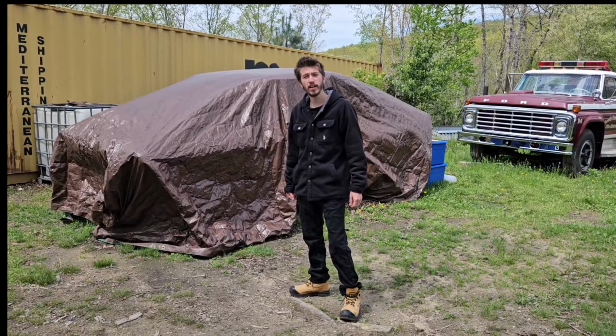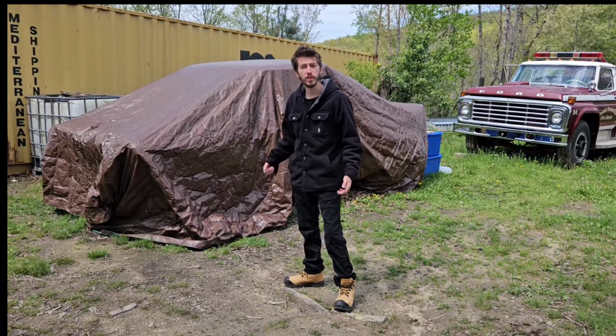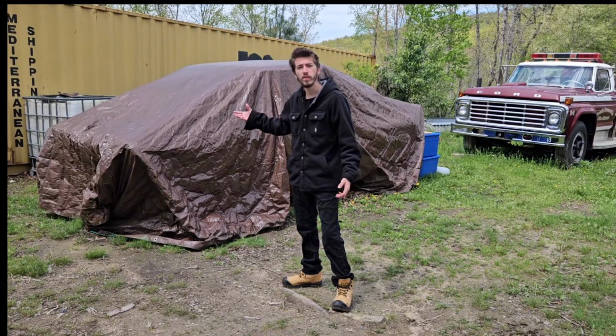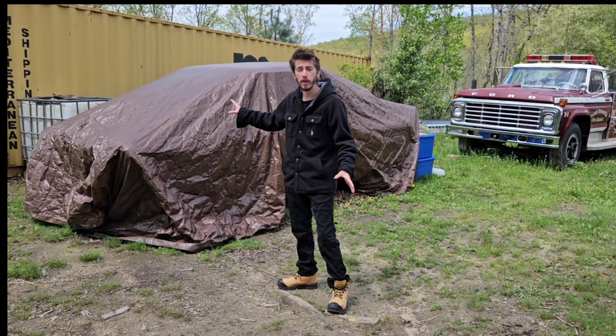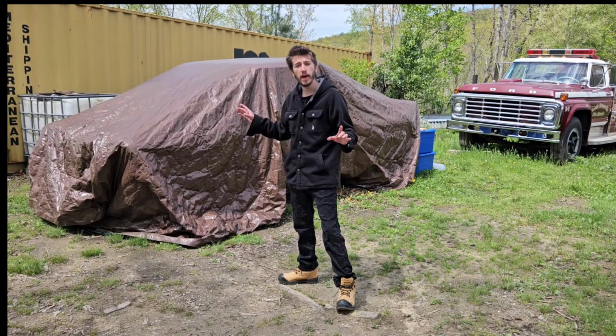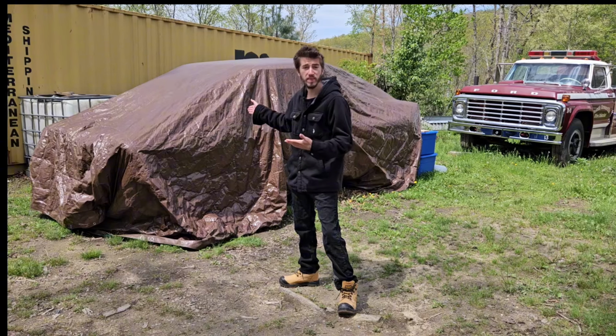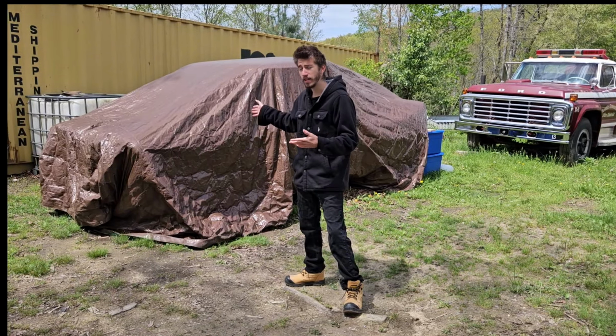Behind me, under this tarp, is my 1962 Chevy truck. Now, I got a commenter saying that the tarp being on it is going to do more damage and hurt it more than if I just took the tarp off of it. I don't have a shop or anywhere to put this, unfortunately. One day, I will have a shop to put my trucks in, but at the moment, I don't. So the next best thing, I think, is a tarp.